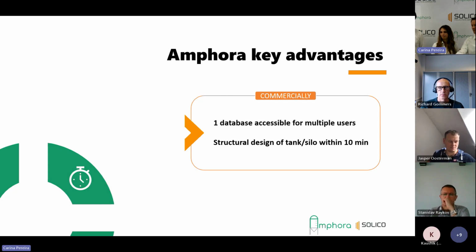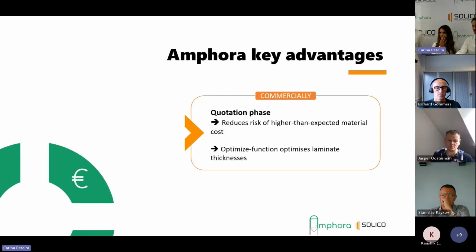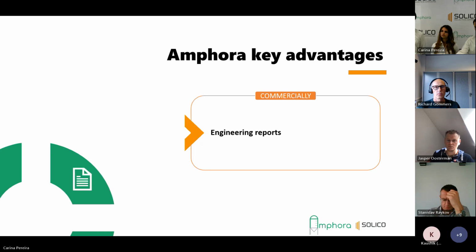But of course, this provides a huge time advantage also for non-technical people, commercial people who can also have a go with Amphora. Because of course, this has the advantage of reducing the risk that wrong quotations are made or that material cost is higher than expected. And of course, Amphora has the optimization function, so you can really optimize your laminate thicknesses to the limit of what is possible within the standard. And of course, the by far reduced paperwork of being able to download the engineering reports directly from Amphora with one click of a button. That's also a huge advantage, well, at least from my perspective.